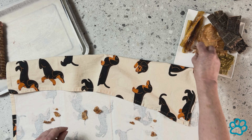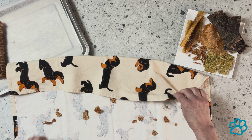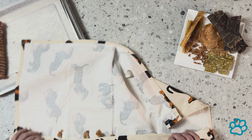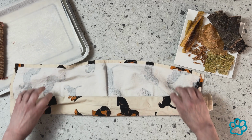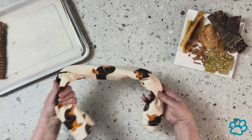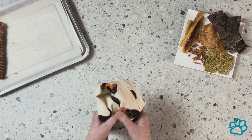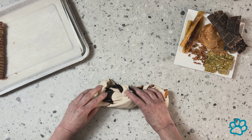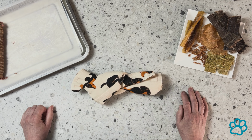Be as generous as you want. I'm being a bit stingy here, but just to get the idea anyway. And then you simply roll. Okay, it's really straightforward. Roll like that. If this was wet, it would be quite easy to tie. Tie it in a knot, and there you have it. A wonderful, really difficult thing for the dog to actually dig through and find the food. It's wonderful. Ta-da!